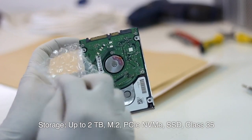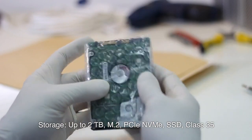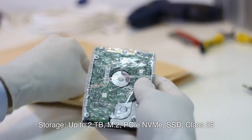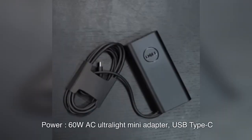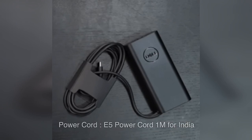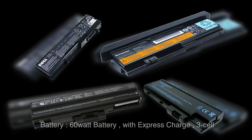Storage, up to 2 TB, M.2 PCIe NVMe SSD, class 35. Power, 60 W AC ultralight mini adapter, USB Type-C. Power cord, E5 power cord 1M for India. Battery, 60-watt battery, with Express Charge, 3-cell.